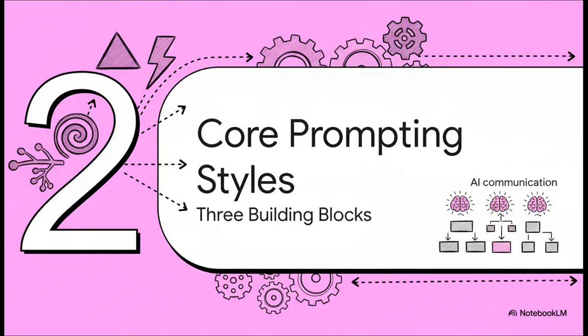So all of these powerful patterns are really built on three fundamental styles. And if you can understand these three building blocks, you're going to be well on your way to mastering AI communication. So let's break them down, one by one.